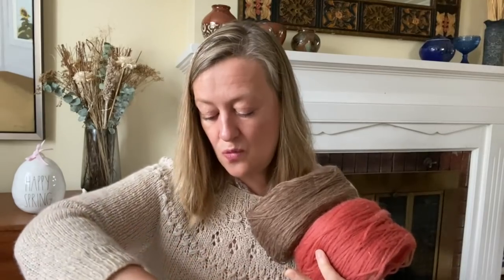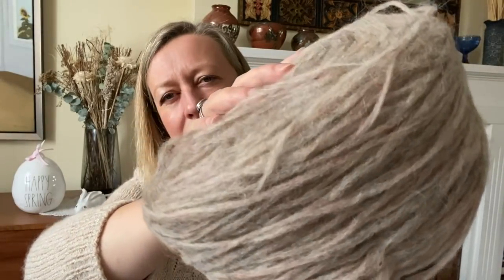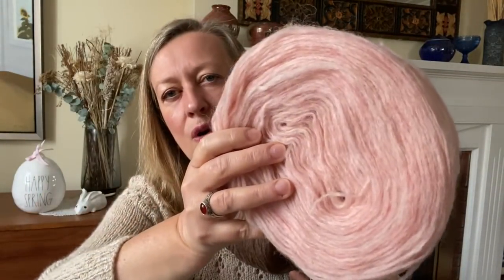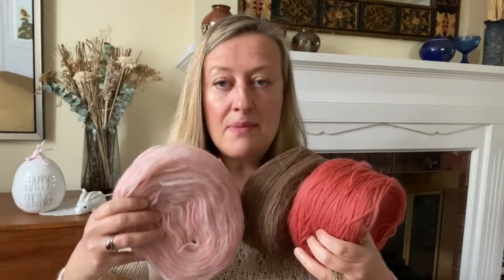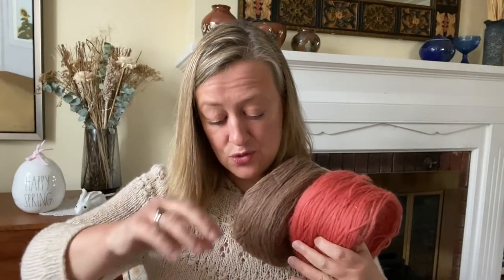And I also got one cake of this other yarn. I don't remember what this one was called. This one was called Sinna. Not sure what this one was called, but it's a beautiful oatmeal that's got like reds going through it. And then this beautiful little pink color. So these might end up going with the brown in a color work. I'm not 100% sure. This is very, very unusual yarn.